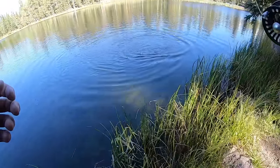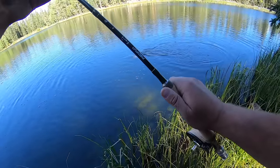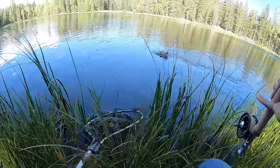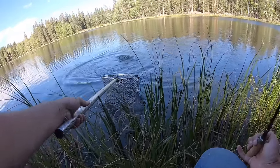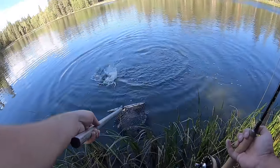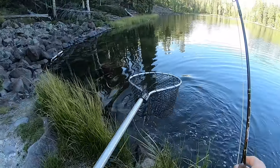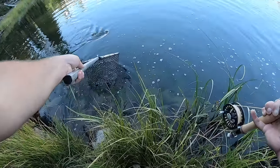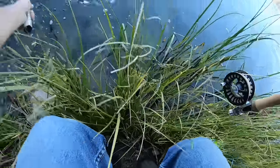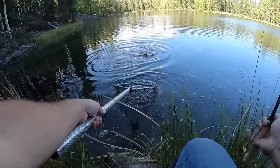Oh, there he goes, taking a run. Look at that freaking giant. Oh, oh, oh! Come here, come here, come here. Ooh, almost got him. Almost had him. Come on, come on. Oh! He does not want to go in the net. Come on.